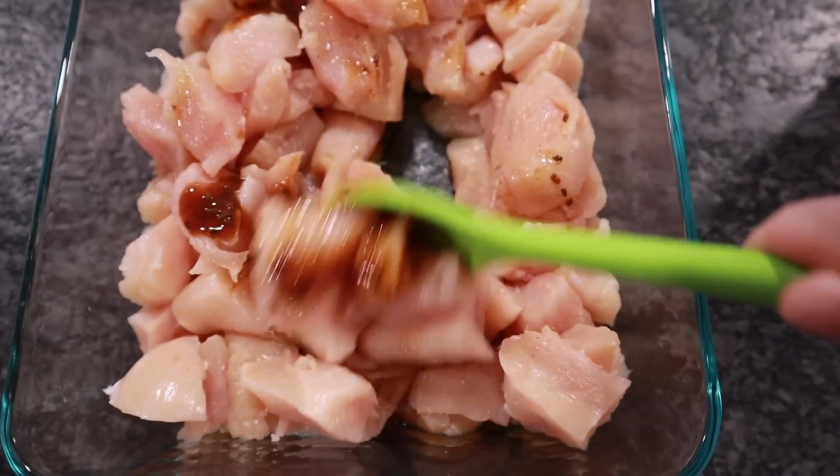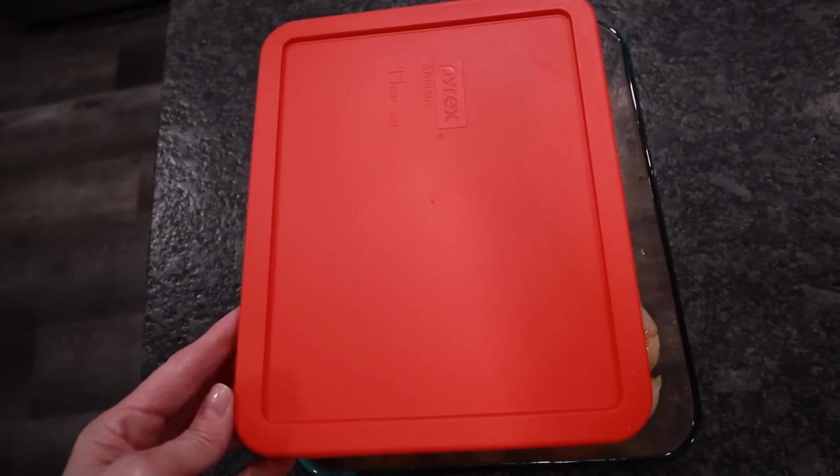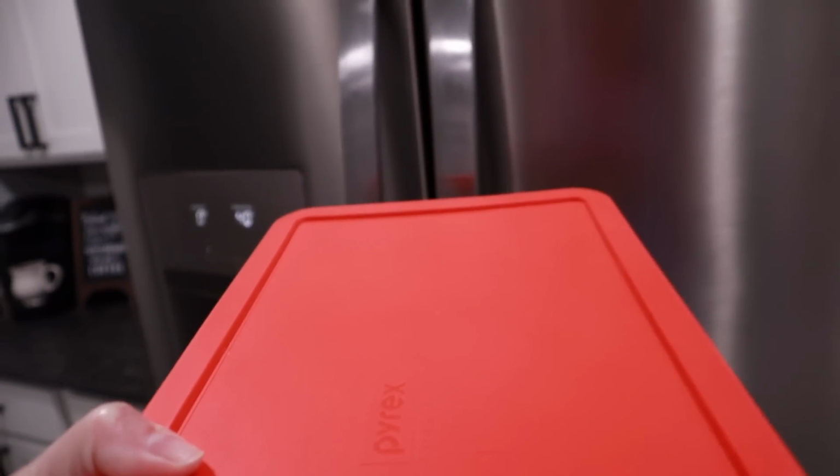I'm adding the lid and then putting the chicken in the refrigerator to let it marinate at least for the next day or 2. Believe me, marinating your chicken makes a difference.